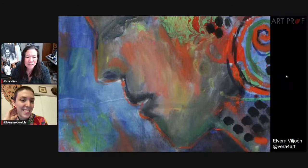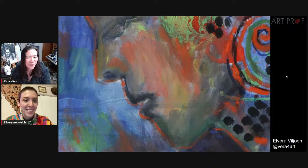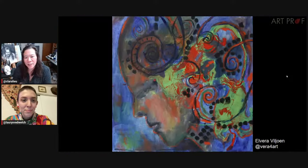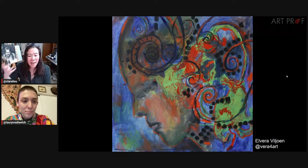I love the mood. I think it is very layered. On one hand, you could say that the person looks calm, but the thing is, there's so much activity happening behind them. And so there is quite a bit of contrast going on in there.